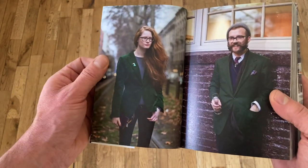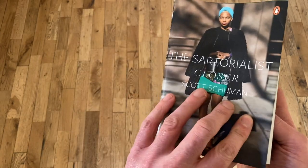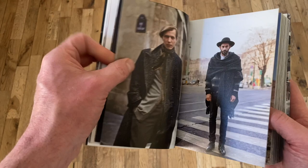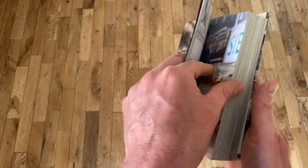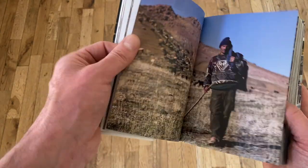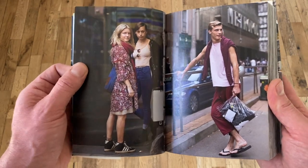So I'd recommend everyone take a quick look at Scott's blog as well, The Sartorialist, and also have a look at some of his other books. He's got four in total now, four or five. So he's got a couple, two or three, on street photography and fashion. And I think he's just released one for India as well. That'd be quite interesting if I can get hold of that book at some point.